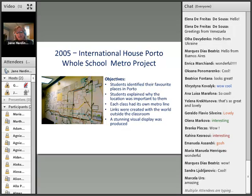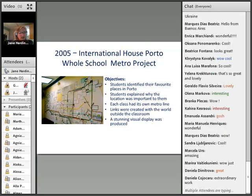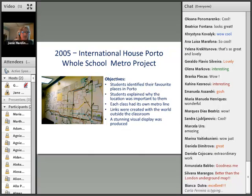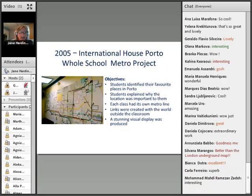And we had students, we had whole families who were in the school, and it really got people to come into the school and have a look at what was going on. We got, like I say, whole families, and people would come in, so brothers and sisters were all on there, and they'd all put their things on, and yeah, it's better than the London Underground. Thanks, Silvana.